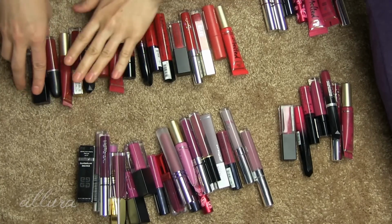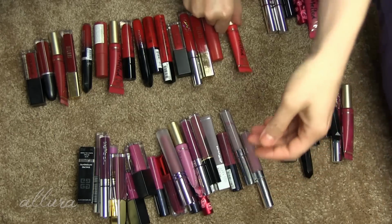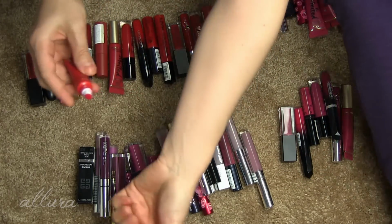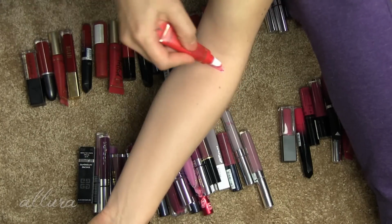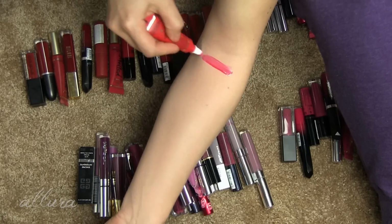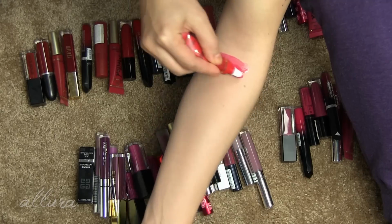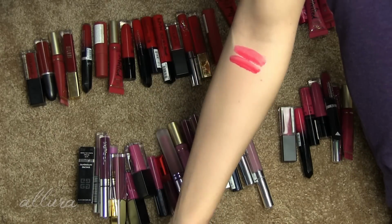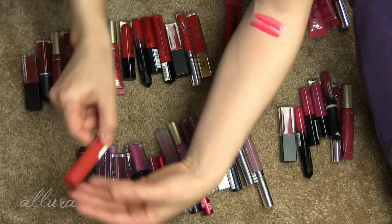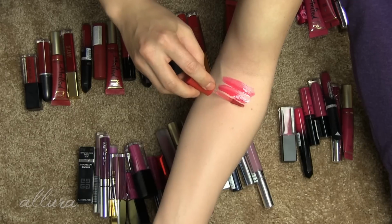Okay, let's move on to reds. We're really gonna get into the territory of leaving stains behind here. First, a Too Faced Melted Lipstick in Strawberry. These come out really liquidy at first. So I squeeze some of that product out. I'm gonna swatch right next to it. I just really don't enjoy this formula now that there are improvements on the liquid lipstick formula. I just really don't.